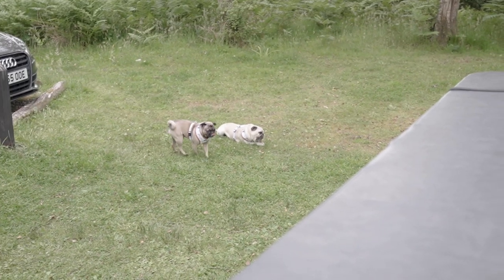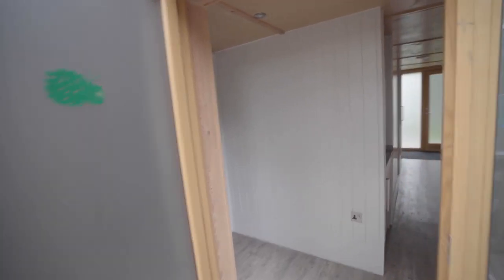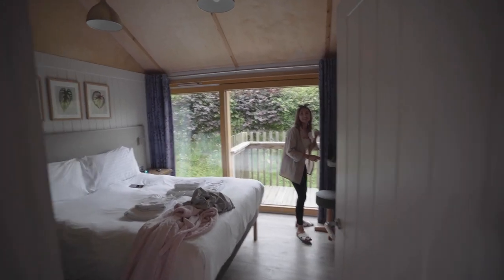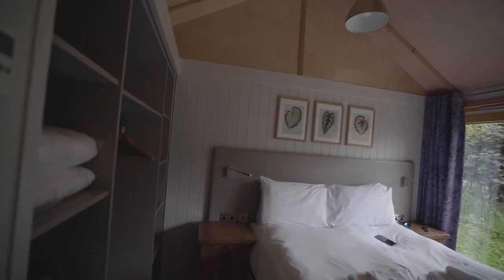Right, Henry? Enjoying his bone. Give you the tour. See Rosie and Ollie's room first. Hi! Oh, it's so cute. I haven't even seen this myself. So in your bathroom.